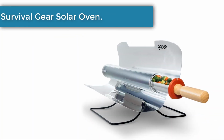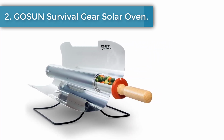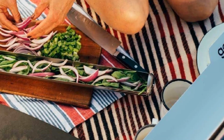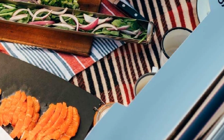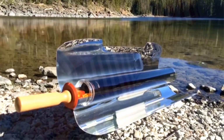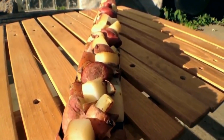Number 2. Gossan Survival Gear Solar Oven. Gossan Survival Gear Solar Oven should be your go-to solar oven if you want an oven that can survive in the wilderness. This oven features a unique design that is mostly affiliated with the Gossan brand. At first glance, you will be impressed by the elegant design and lightweight nature of this product.